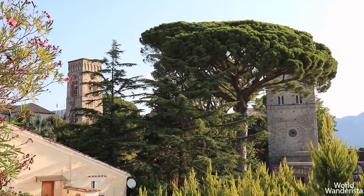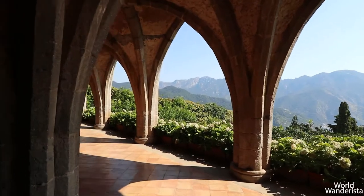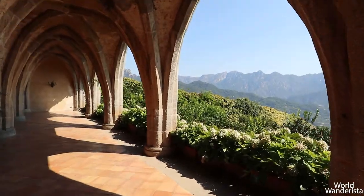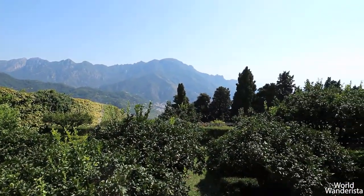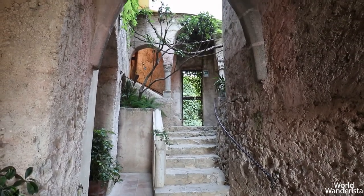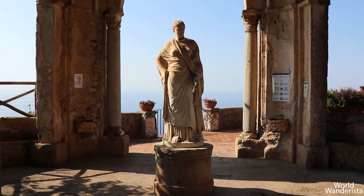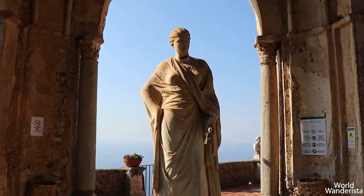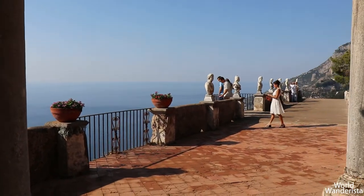Ravello is famous for its pristine palaces and gorgeous villas. Villa Cimbrone is one of the most expensive and luxurious hilltop hotels, only affordable for the happy few, but you can visit its gardens for only 7 euros. Its most famous and impressive feature is La Terrazza dell'Infinito, which has the most spectacular view of the Amalfi Coast.